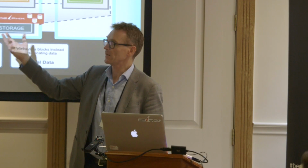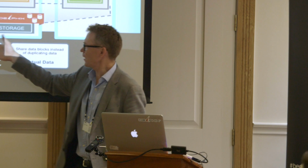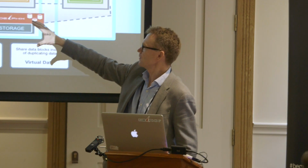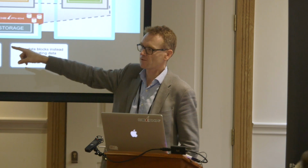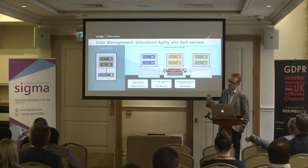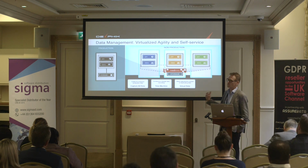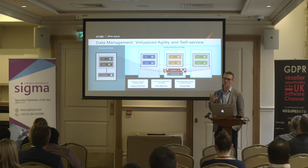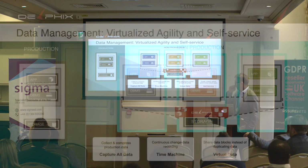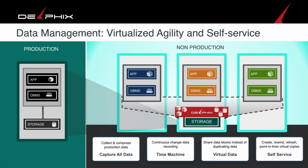And that's great. So that means that I can get about 10 to 1, so I can get 10 copies of my database for the size of one copy of the database. And so that means much less infrastructure, and it gives me a lot of speed and agility. All of a sudden I can refresh data, I can deliver data very, very quickly. But not only that, on top of that, I now have a self-service capability.